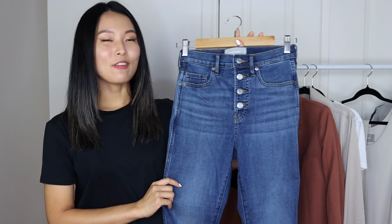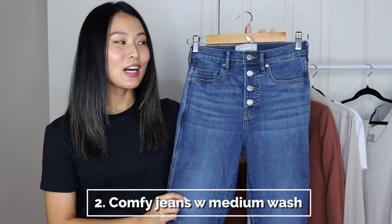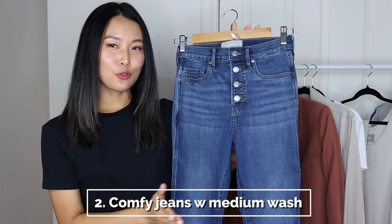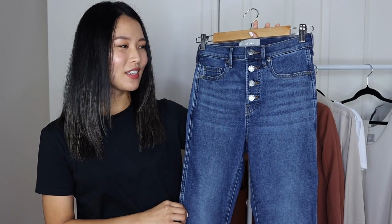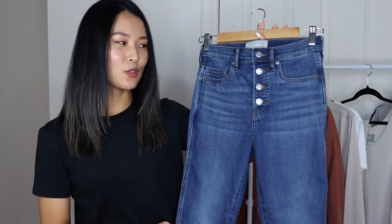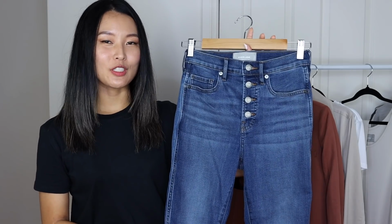The second must-have item for your spring wardrobe is a perfect pair of jeans that are comfortable in the perfect wash. So not too dark and not too light. When the denim is too dark, it can look a little bit too heavy for the nice spring season. But when it is a little bit too light, then it can look a little bit too summery. So I do love a pair of jeans that are in the perfect wash for the springtime.